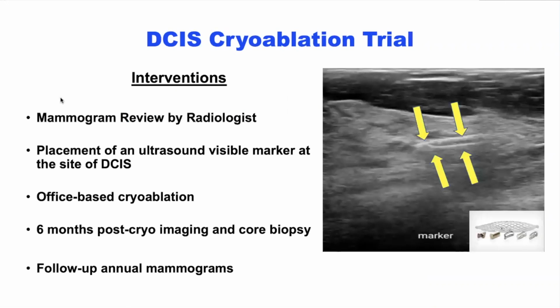cryoablation for DCIS. This is actually one of the first studies of this type in the world. And the goal is to examine the use of cryoablation in the treatment of DCIS as a substitute for surgery or as a substitute for watchful waiting. And I'll discuss this a little bit more in a few minutes.